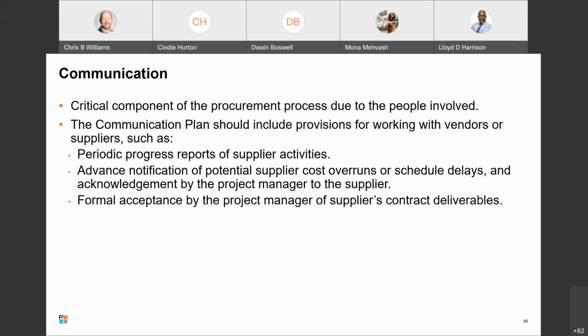Now, let's talk about communication. Like it says, communication is a critical component of the procurement process because it always involves people outside of the procuring organization, where misinterpretation or misunderstanding of intent is possible. You have to be clear.